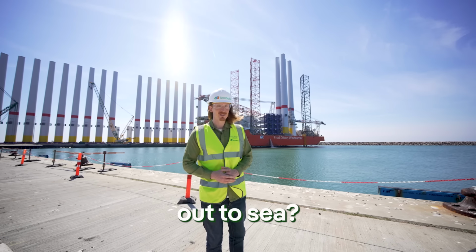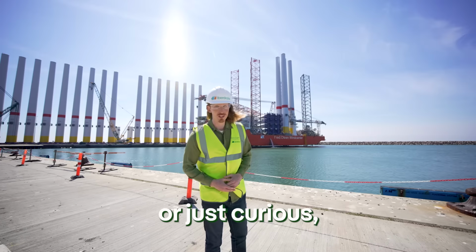How do wind turbines make it out to sea? If you're an engineer or just curious, you're going to love this. 3, 2, 1, let's go.